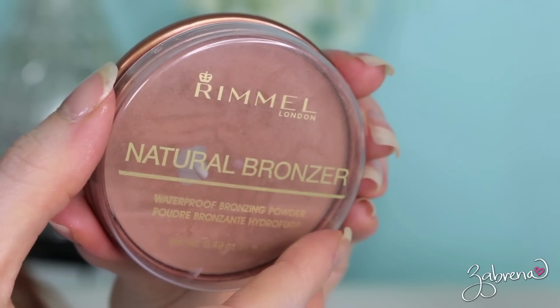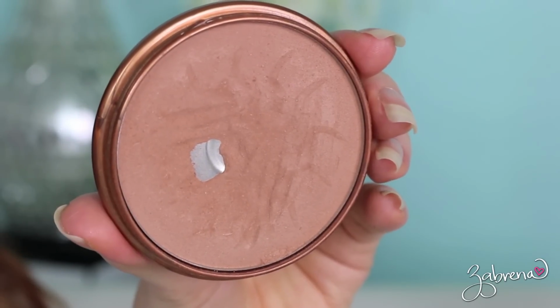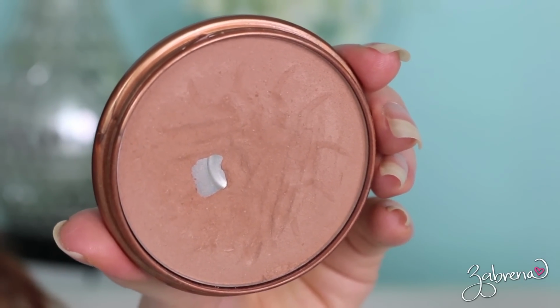And another Rimmel product that I've hit pan on is one of their bronzing shades. An excellent one once again, and I like to actually use this one mixed with Vaseline and apply it onto my legs when I don't want to use sunless tanner in the summer. It gives me a warm glow on the skin without having to go and mess with the sunless tanner.